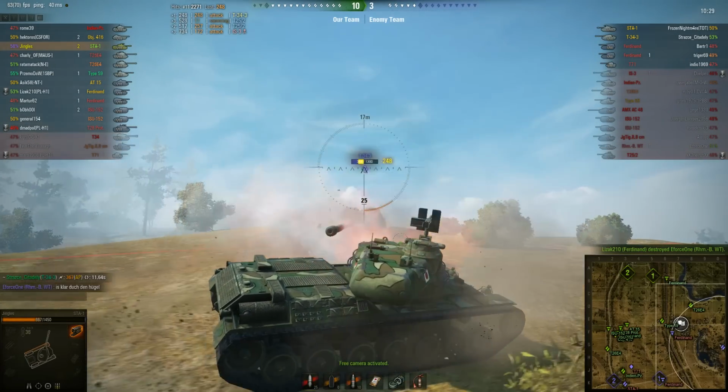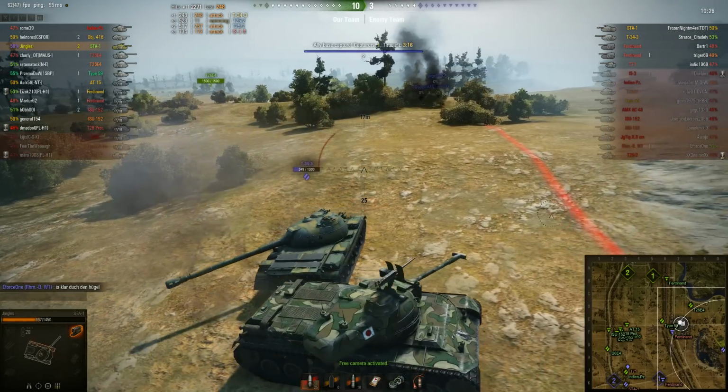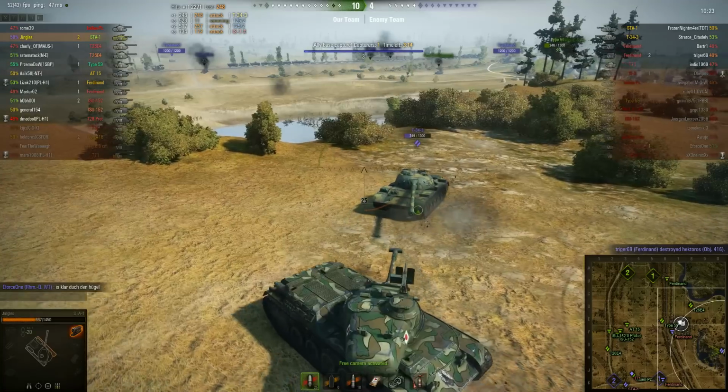I'm on lower ground than him. Look at the gun depression. He cannot shoot me. That shot sailed right over the back of this tank. The T-34-3's gun depression is terrible. And it's not just the gun depression.